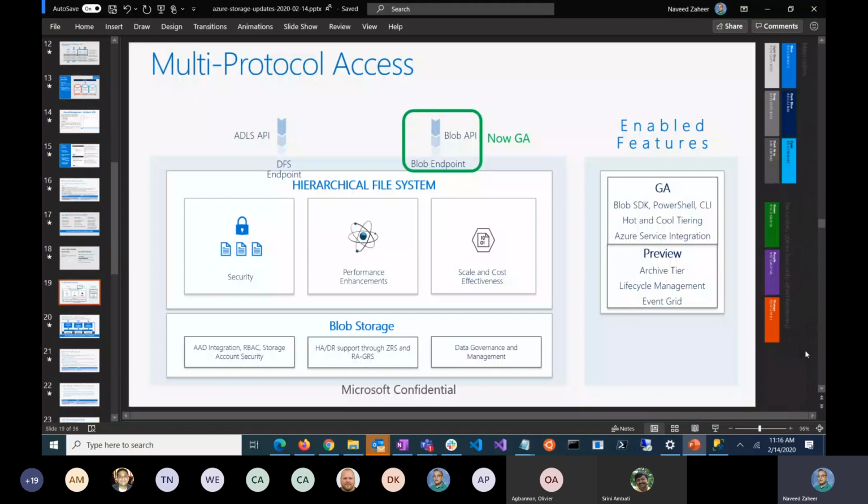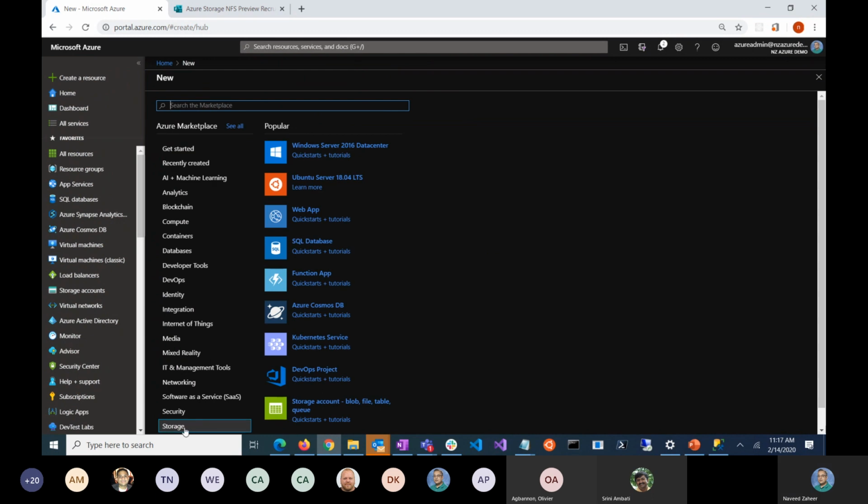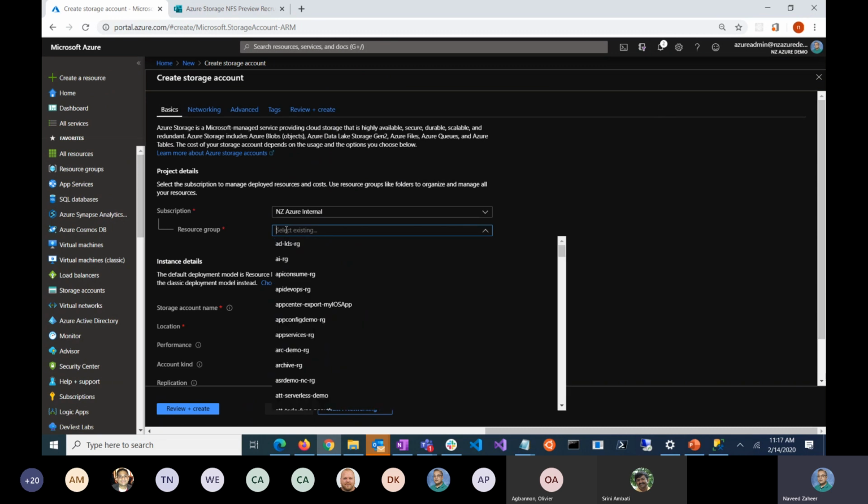One big thing that's coming, and I think I alluded to it, is NFS v3. It is currently in limited public preview. Let's take a look at it. Let's create a storage account and you will see an option for it, and look at the different options that come up. So let's create a new storage account. And please feel free to ask if you have any questions.